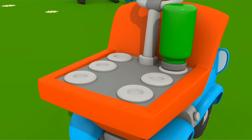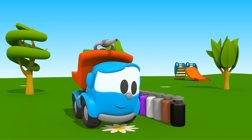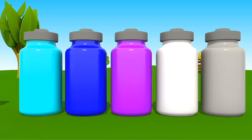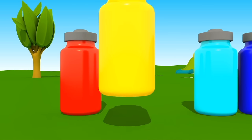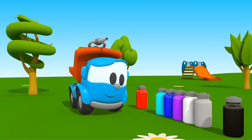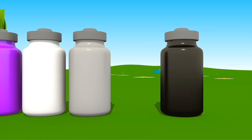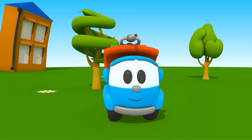Green. Brown. Yellow. Red. And blue. Good. Let's color.